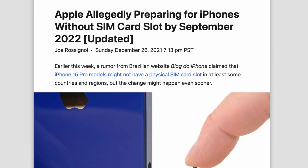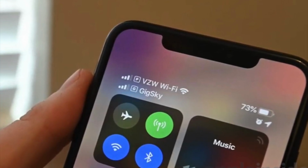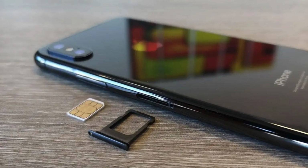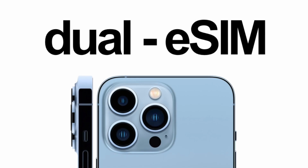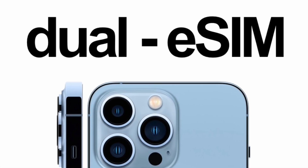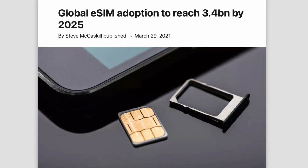Now still, I do find this hard to believe. Personally, in the UK, not all carriers support eSIMs, and so some may not be able to use iPhones with mobile data initially, which of course is gonna piss many off. And so I do think, much like millimeter wave, this could be exclusive in the US at first, since as far as I know, eSIMs are already widely available in the US. And then of course, once eSIMs are available globally, they can roll out the lack of a SIM card slot to other markets.